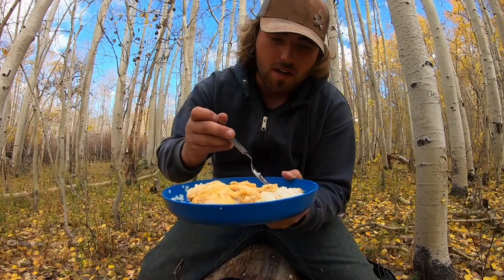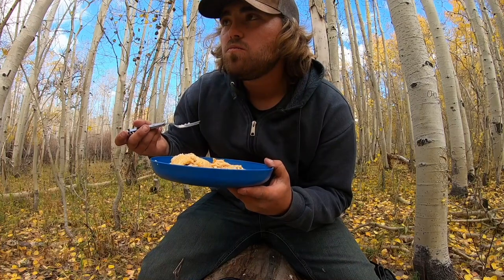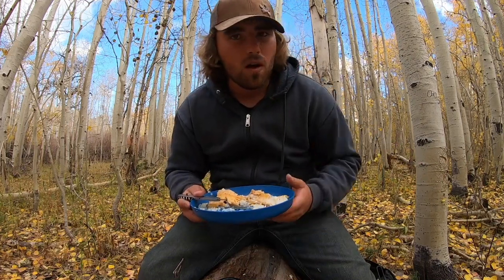Fresh brook trout and rice. The cows are very active today, as well as the elk. You guys probably can't hear it, but all day long, I've been hearing elk bugle off in the forest.